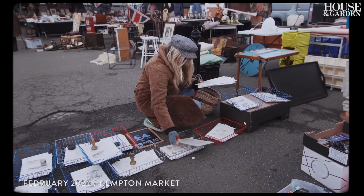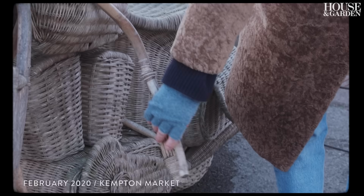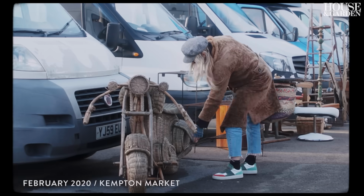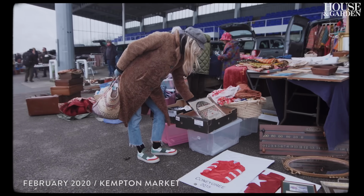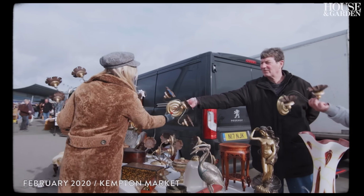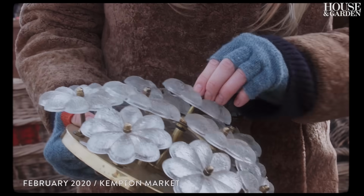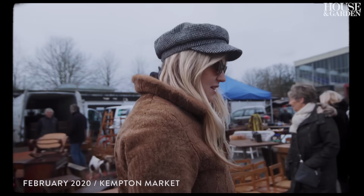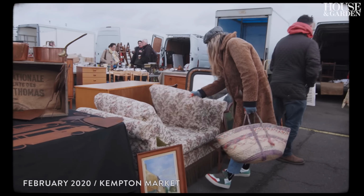Normally, when I buy something off a dealer, I check if they've got an Instagram, which most dealers now do. It's kind of their shop front. Then I'll quite often save them on my Instagram, and I'll check if they're coming to Kempton or to another antique fair. They normally have quite a particular style, so if you're after something very specific, you know who to ask almost.